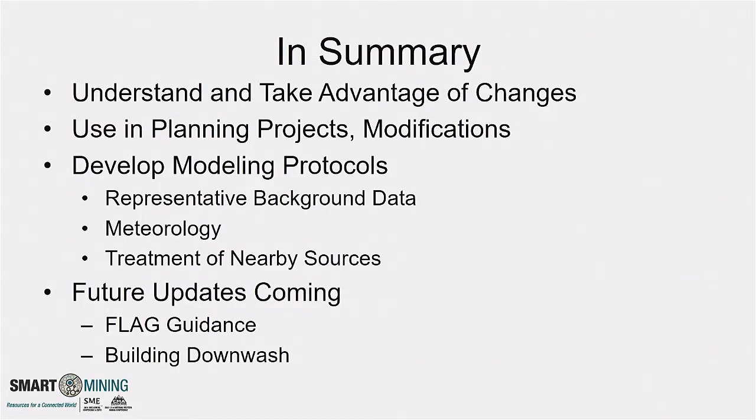So in summary then, I think the key thing here is to understand these new methods of calculating significance, that you can use them in planning. It's better to build them in at the planning project, at the design and operations, than try to get modeling in after the design is already under construction. Developing modeling protocols is always easy for agency support; get their buy-in with background data and meteorology, and basically go forward ahead of time with the proposed approach.